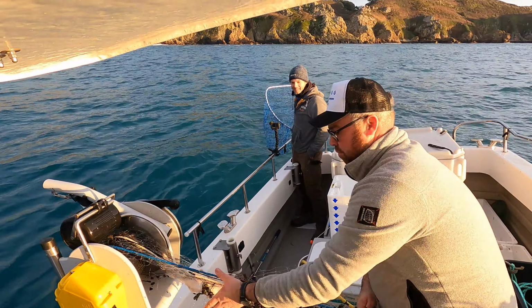This is it. Good luck, everyone. Fish on. Nice. See, the method does work. Just got to avoid the bottom. I don't know what this is. Oh, another little pollock.